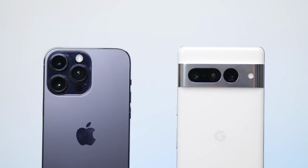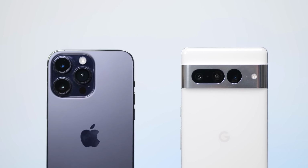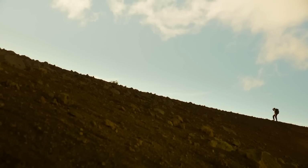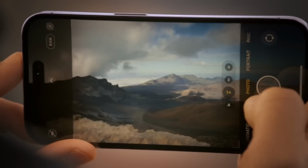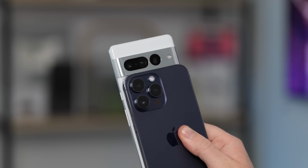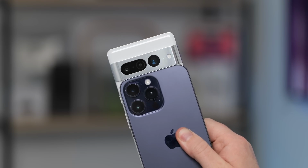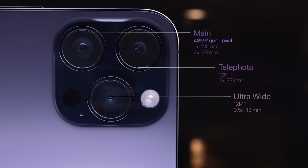Now, for what I consider one of the most important parts of the phone, the cameras. The primary sensor on the Pixel is 50 megapixels, while the iPhone sensor is 48. Most of the time, the iPhone will be shooting at 12 megapixels though, unless you enable RAW shooting. The iPhone has a slightly faster aperture of f1.78 compared to the Pixel's f1.9. That should give it a slight edge in darker settings, but most of that ability will come from the phone's respective night modes and computational photography. Both have 12 megapixel ultra-wide cameras, though the Pixel's camera is ever so slightly wider.